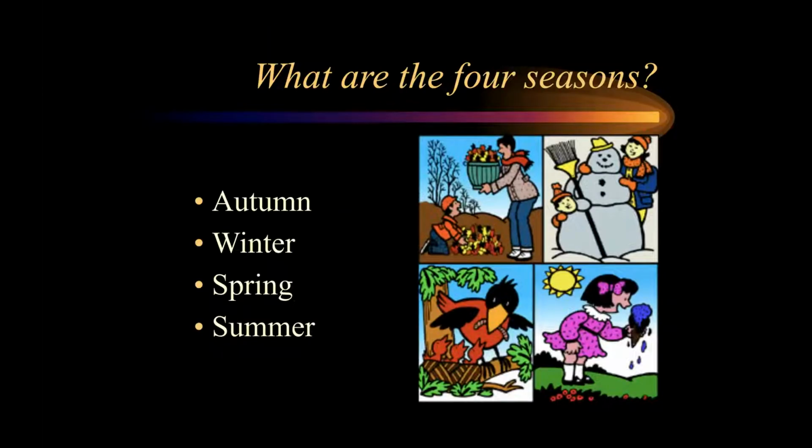Now, what are the four seasons? Well, I think you guys probably already know that. Autumn, winter, spring, and summer. And the pictures or the images that you see on the screen kind of represent each of those seasons. We know that in autumn, that's a time that we have to rake leaves. And when winter comes, a lot of people are fortunate enough to get a little snow. They can build a snowman. And in the spring, we know that that's a very active time for the animals, especially young animals being born. And then, of course, in the summer, we know what happens then.